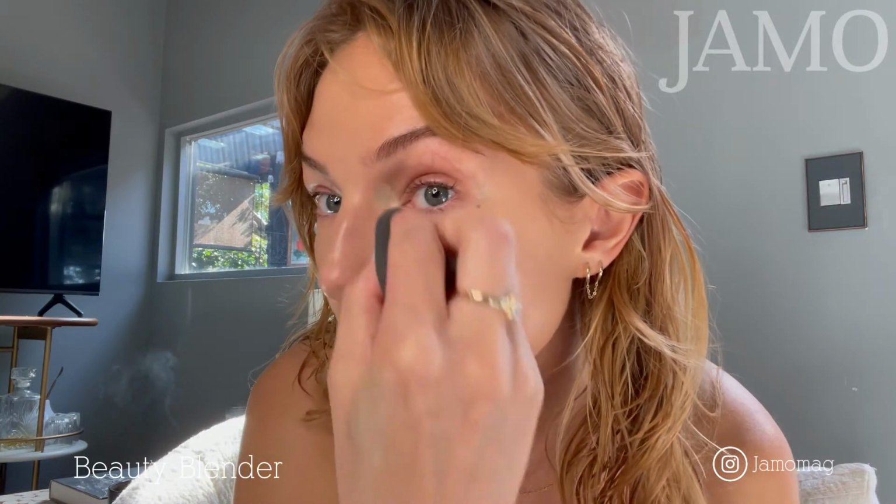So I just pop that right in the inner corner. And it's just this game changer. It's like, oh, where did my purple go? I don't know. All right, I'll put a little bit on the end of my beauty blender if I need a little bit more. And then I bring that into the eye like that to cover up those little veins. And I'll go around. Look at the difference.